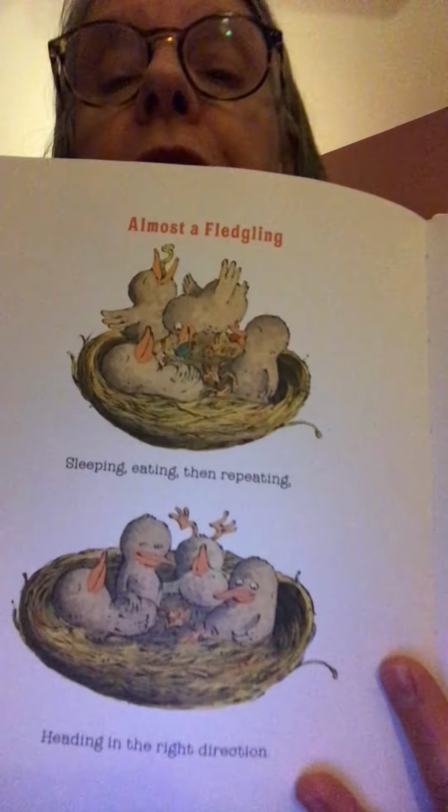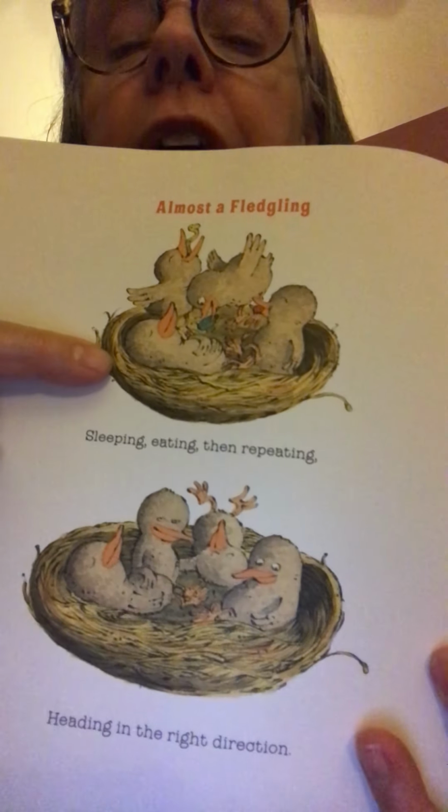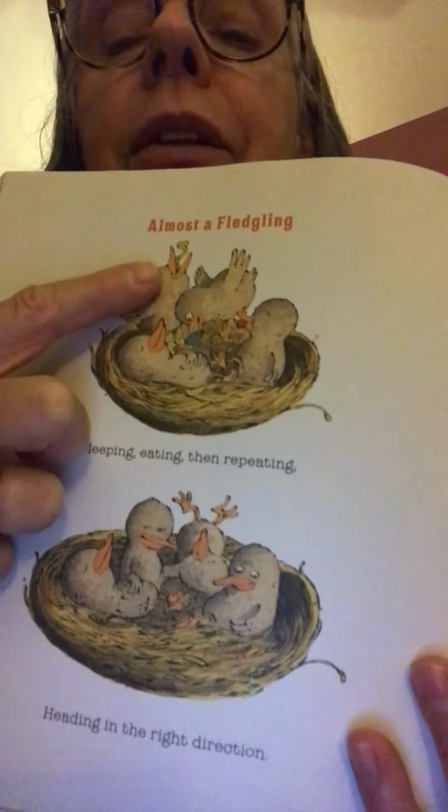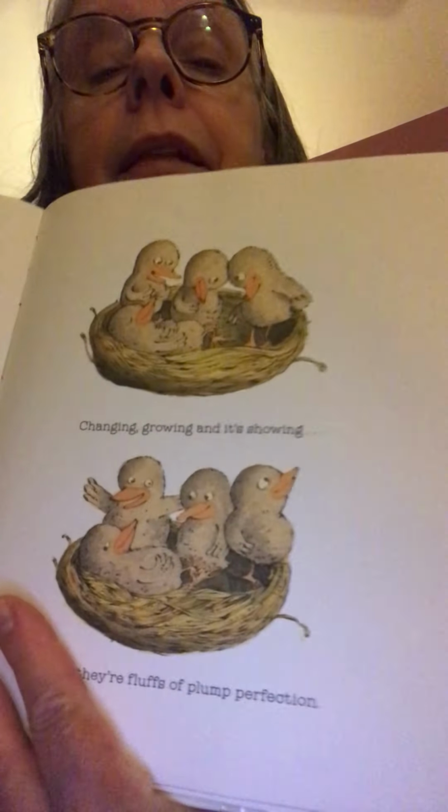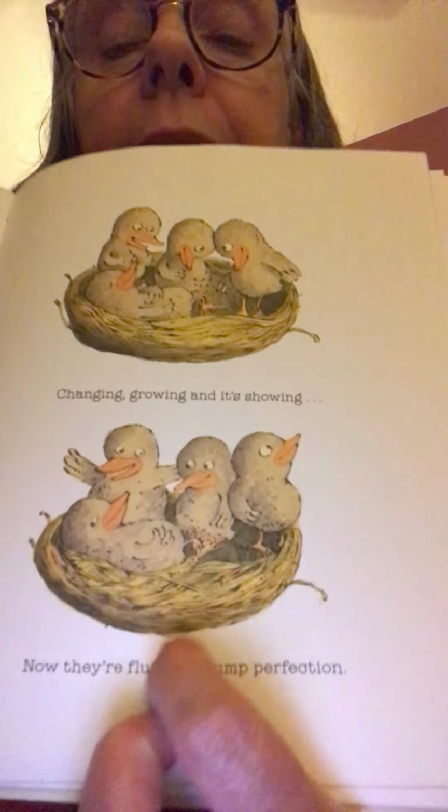Almost a fledgling, this page says. Sleeping, eating, then repeating. Heading in the right direction. That means they're growing and doing what they should be doing. Changing, growing, and it's showing. Now they're fluffs of plump perfection. So here they are, learning how to share and take their turns with eating. See, there's some eating and sleeping. And then some can sleep and some can eat, and they keep growing, and they got feathers, and now they're looking bigger and healthier. Just like they're supposed to be, growing up babies.